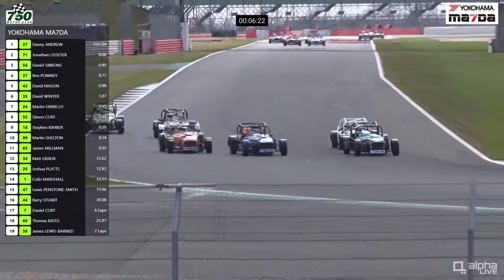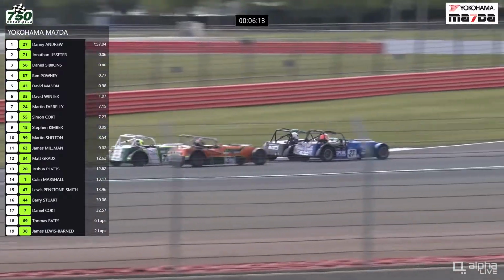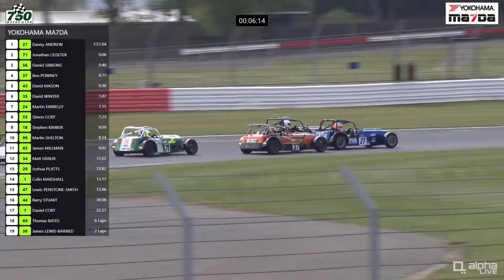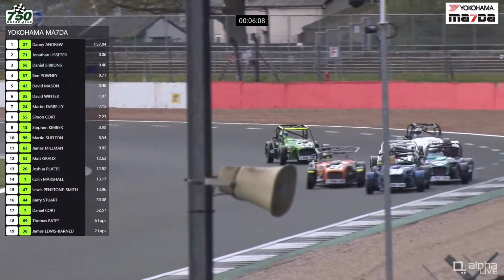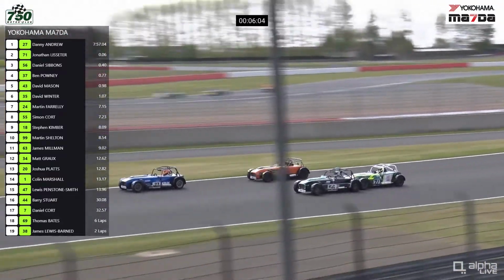He did MR2 racing before that, but back with the leaders though, and it's Daniel Sibbons, number 56, on the inside of Danny Andrew there for Brooklands, but Andrew's on the inside for Luffield. Pound is trying to get through as well in the 37 car, the landscaper from Hythe, and it's almost going to be 3 wide as they come towards Woodcote with 6 minutes of the race to go.